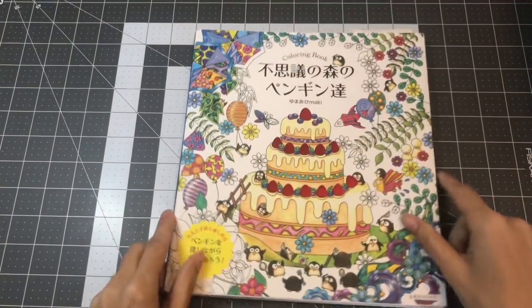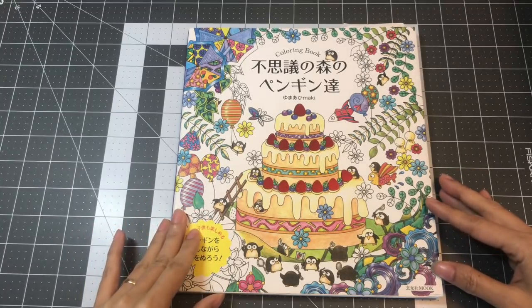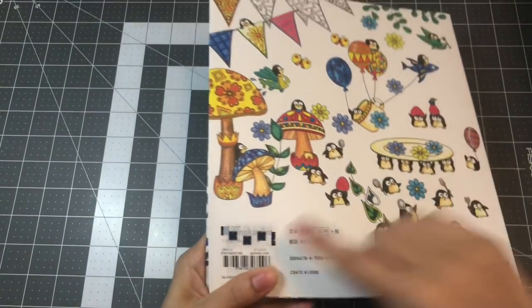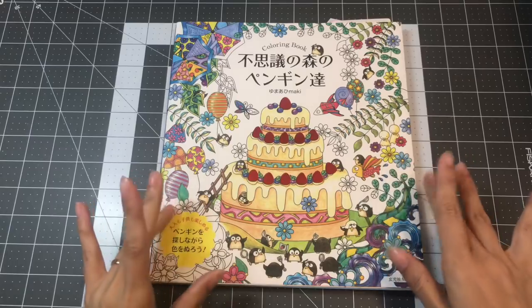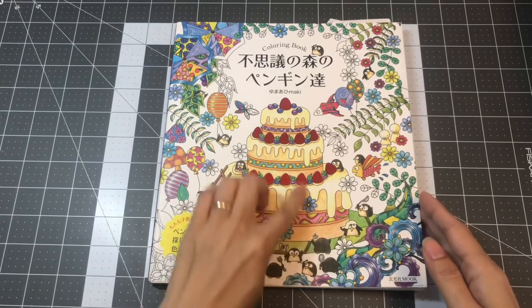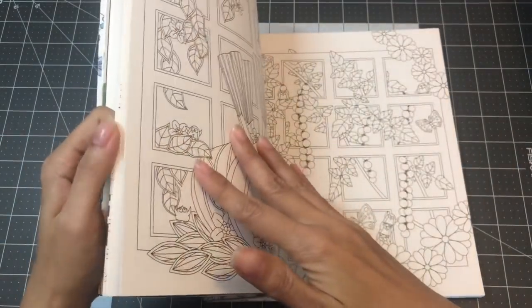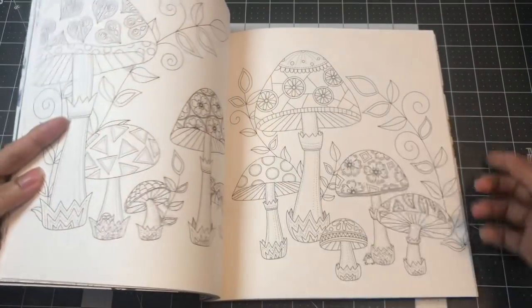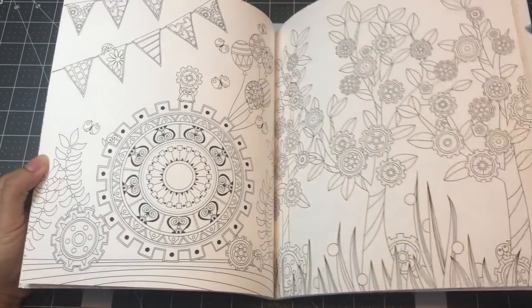The next book is called Penguins in Wonderland Forest. It is illustrated by Maki Yumaahi. I did buy this at Kinokuniya, the Japanese bookstore in Seattle. At that time I didn't really see any flip throughs because I was there, and I thought it was just so cute with all the penguins. But then some of the images also reminded me of Johanna Basford. I forgot which one of these images. But you just color it through and then find all the penguins.